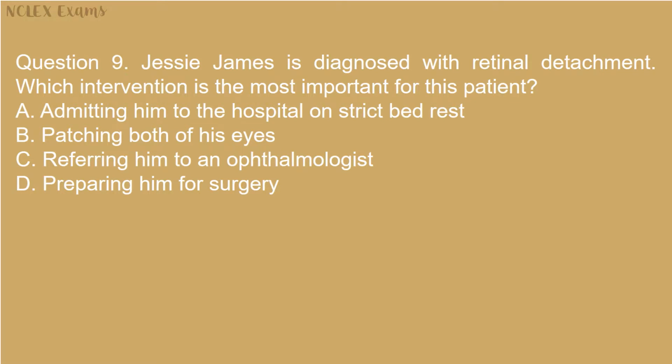Question 9. Jessie James is diagnosed with retinal detachment. Which intervention is the most important for this patient? A. Admitting him to the hospital on strict bed rest. B. Patching both of his eyes. C. Referring him to an ophthalmologist. D. Preparing him for surgery.